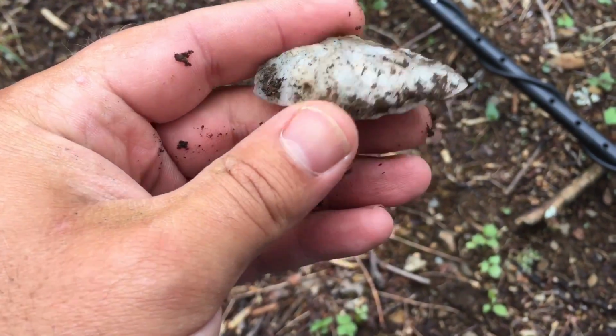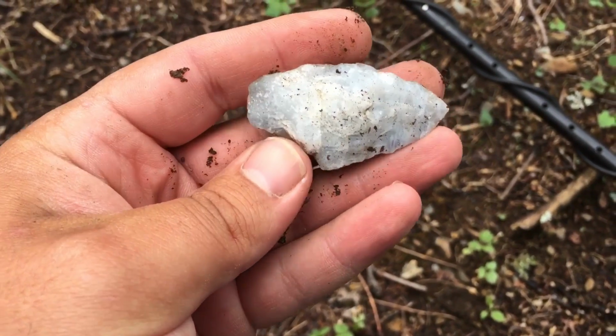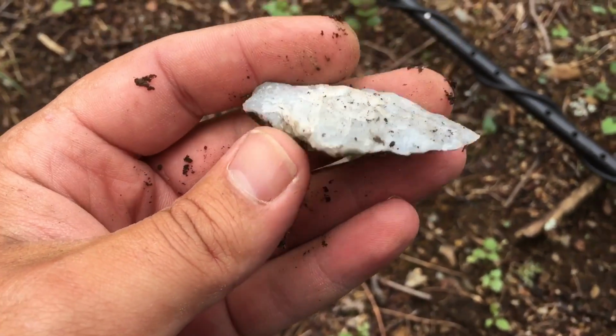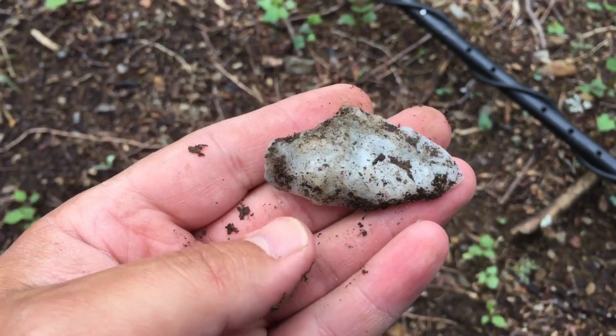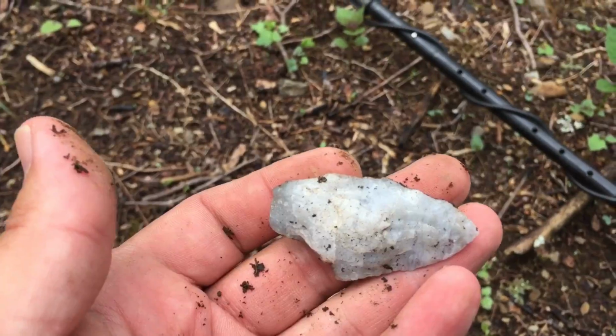Looks like maybe that was a knife blade or something, with that only having that one shoulder. A bit rough, but boy, it's a big one for around here anyway. Alright, gonna keep going.